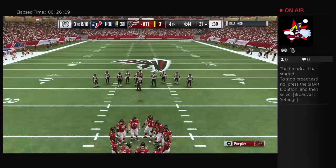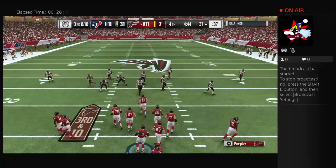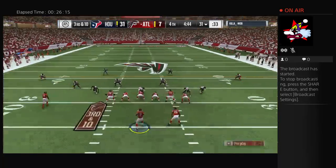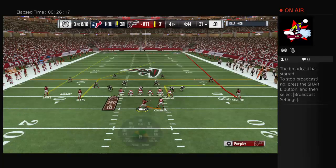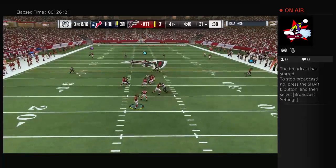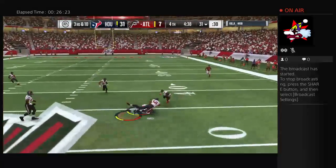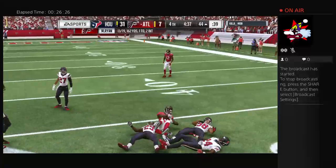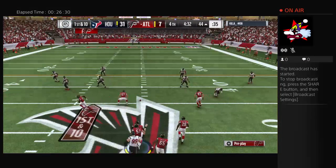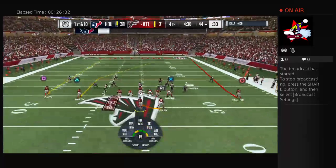And the offense looking to pick up the first down after the 2nd down incompletion. And looking at Houston defensively, they've got a dime set. 6 DBs on 3rd. They run the play fake to Coleman. Now Ryan. This is brought in by Hardy. And he's finally taken down, but not before getting across midfield and across the 45-yard line.